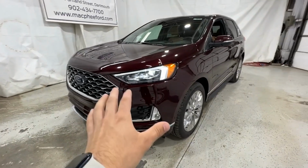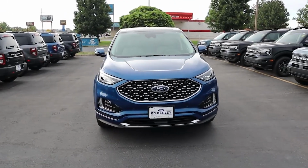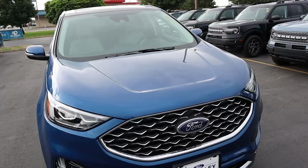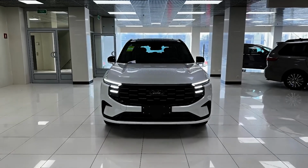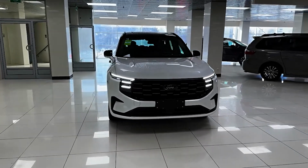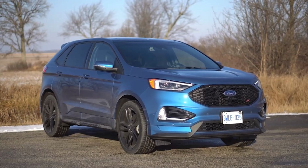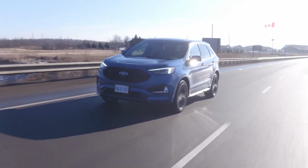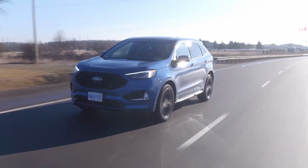One of the biggest challenges facing the Ford Edge is its aging design. While competitors have embraced new platforms, sleeker aesthetics, and more advanced engineering, the Edge has remained relatively unchanged for nearly an entire decade. Many modern sport utility vehicles now boast cutting-edge features, higher fuel efficiency, and enhanced driving dynamics, while the Edge remains stuck in the past.